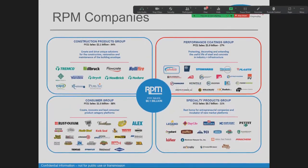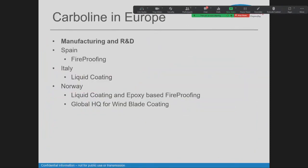There we are. An overview of what RPM is. We are divided into 4 divisions, segments, where Carboline belongs to the upper right part here, the performance group. Mainly means protection of steel, concrete, and other substrates. Carboline in Europe, when you look at manufacturing and R&D, we are in Spain, in Italy, and in Norway. The global headquarters for wind blade coating, both development and manufacturing, is in Norway.